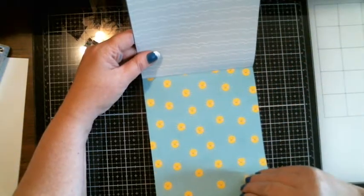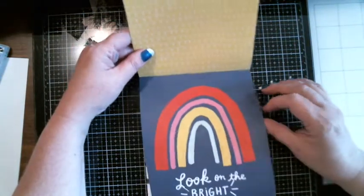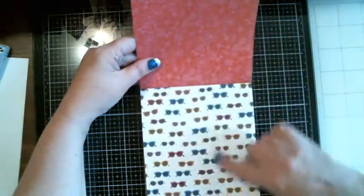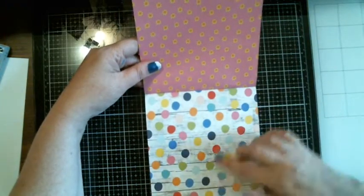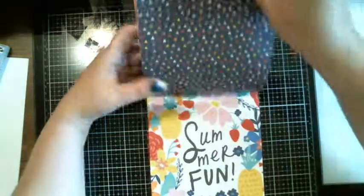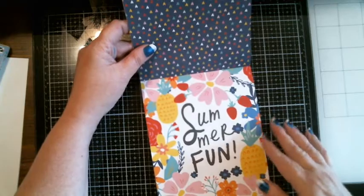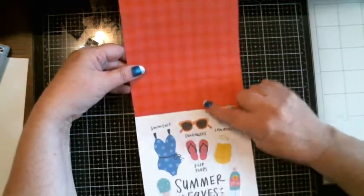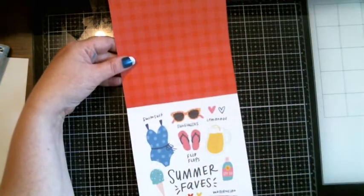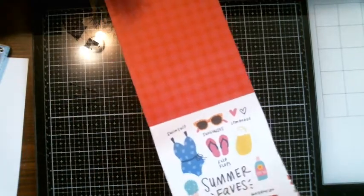Waves. Sun. Some are cute. Little zigzag. Look on the bright side. Cute. Little flowery. Sunglasses. Flowers. Polka dots. I like that. With the wood grain. That's cool. Hearts. Summer fun. Flowers. Pineapple. Strawberries. A little minty green. Rainbows. Checkered. Oh, look at it. You can cut these out. Lemonade, sunglasses, flip-flops, ice cream, watermelon, happy days, pool days.